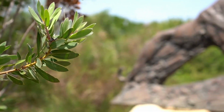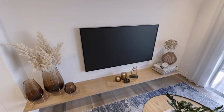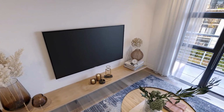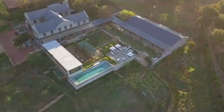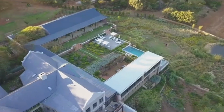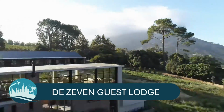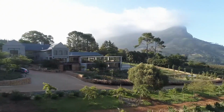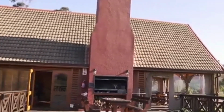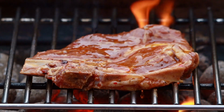Now that's what Stellenbosch has to offer from activities, but what about accommodation? There are lots of amazing accommodation options to suit all budgets in and around Stellenbosch. Our personal favourite, and a little bit bougie, for its stunning surroundings and excellent food, is the 7 Guest Lodge. It's an exclusive retreat a little out of town, nestled in Banhoek Valley. But for a lower price point, we'd recommend the Log Cabin Lodge, with relaxed vibes including barbecues and friendly atmospheres.